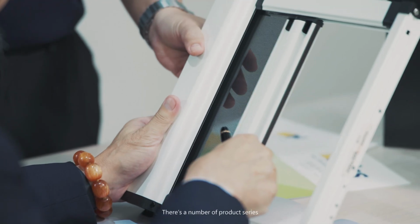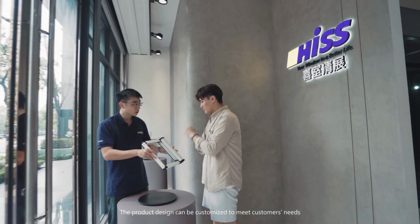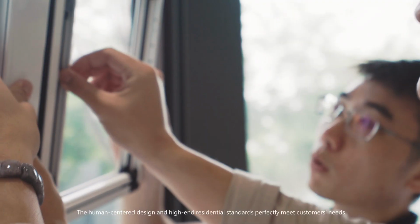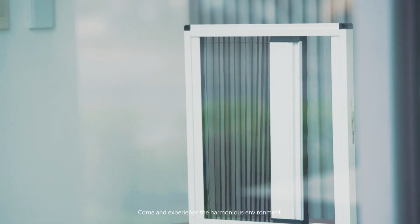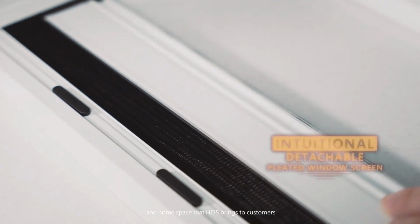There's a number of product series. The product design can be customized to meet customers' needs. We provide materials of various types and colors. The human-centered design and high-end residential standards perfectly meet customers' needs. Come and experience the harmonious environment and home space that HISS brings to customers.